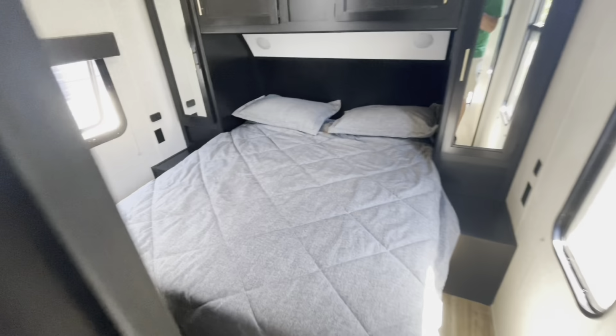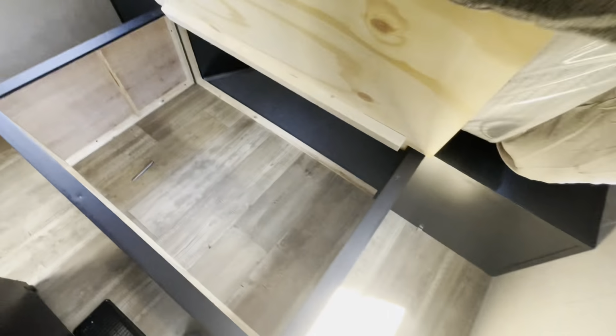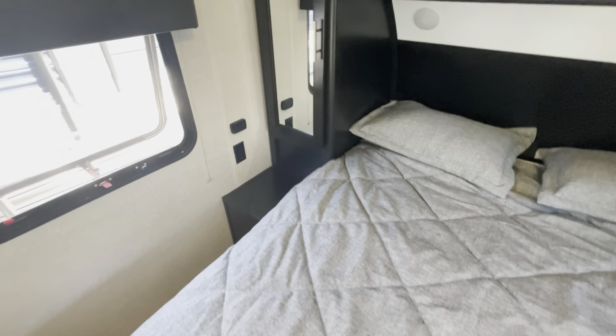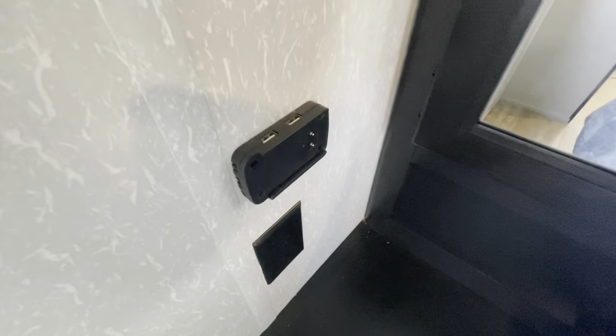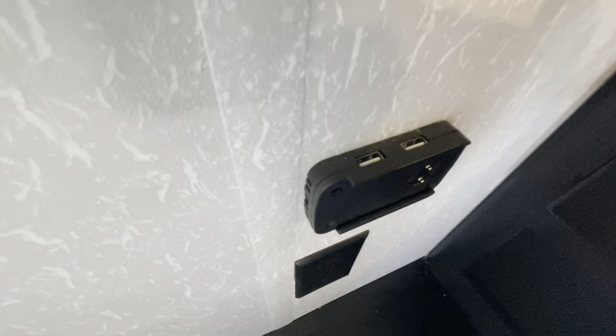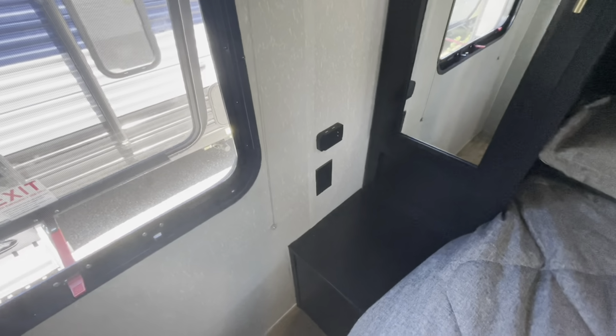You got a queen walk-around bed. Power and receptacles on both sides. Got USB, storage underneath. Hanging space. You got shades. This box here is for a light. You can order that through the parts department. You also have the charging areas on top. This is sold separately, but it is a dock for a lighting system you can purchase.